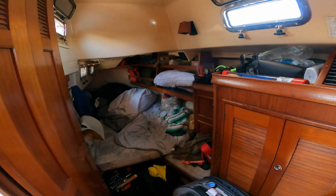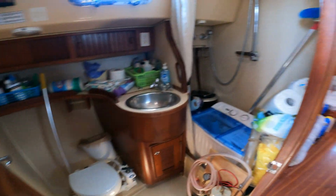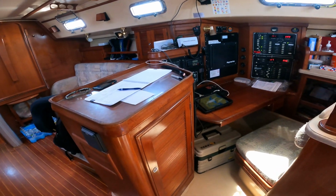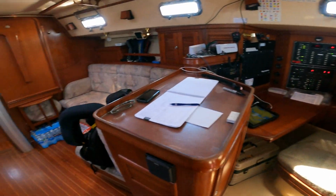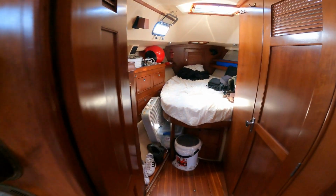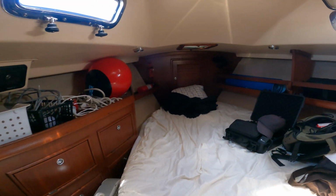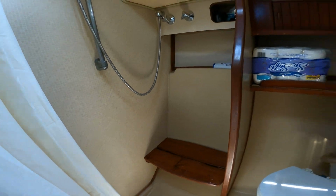This is the aft cabin here. Big old head and shower. Now that's a nav station. Look at that, the galley. Salon. And the V-berth with lots of storage. And this must be another head. There we go, and another shower.